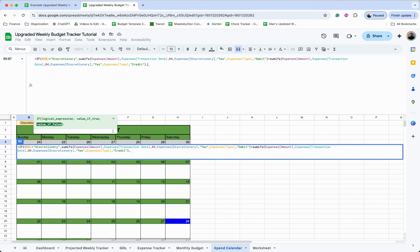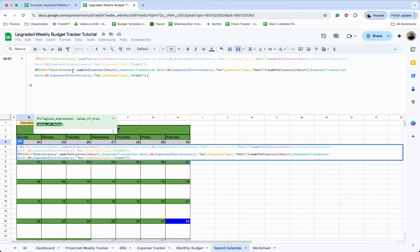I'm going to go ahead and break the line just to make it easier for you to see. And I'm going to copy all of this. Now I'm going to paste it all again. I'm going to change this to discretionary and groceries.